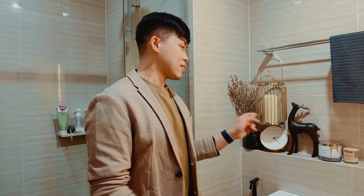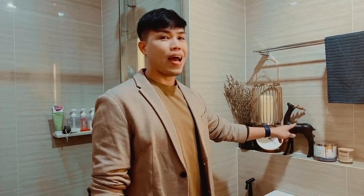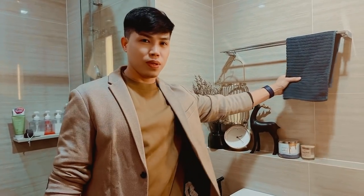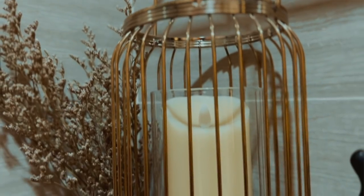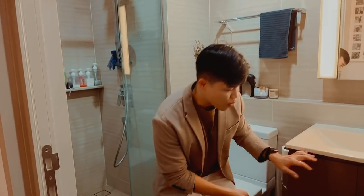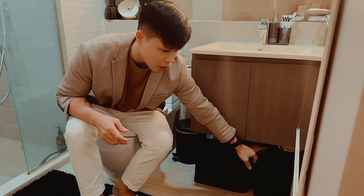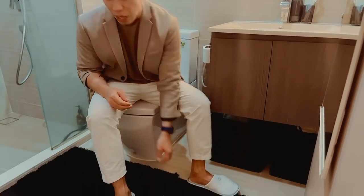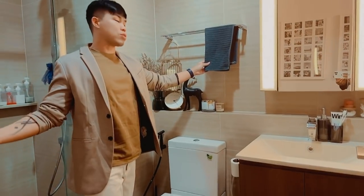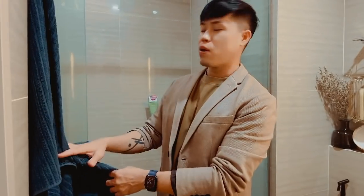So if you will notice, our color combination here in our bathroom are actually black, gold, and dark blue, because we have to match our bathroom tiles, so that's why we have to put gold. In this area, this is where we put our extra toiletries, and then we also have a basket here where we also put our extra toiletries and also our used clothes. This is our hamper, and this is also from IKEA. This carpet is actually from IKEA as well. Our towels are also from IKEA. We have a matching towel, and this is Mackee's towel, and this is mine.